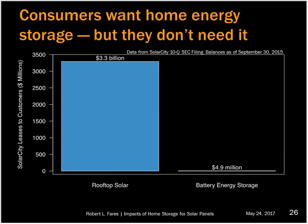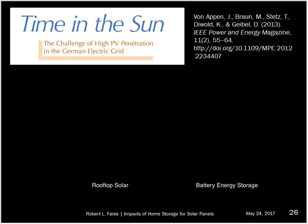And so this shows us for the vast majority of those SolarCity customers, they're not going to need storage installed with their solar panels in order to deal with any of the intermittency issues associated with solar. And like I mentioned, this is a really good thing because it makes solar overall more affordable, because you don't need to buy a battery in order to enable interconnection.